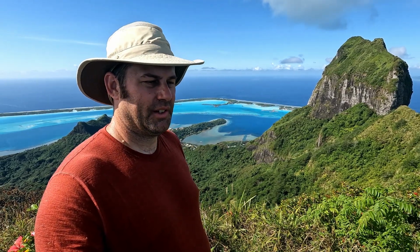But I did hike this one time before, about 6 years ago, with a guide, so I did know the route and was comfortable doing it. But this very well could be my last time up here. So, but I'm just really appreciating this moment. Bora Bora is one of the most incredible places on earth, and it's neat to be able to do a little bit of hiking here along with all the water activities.